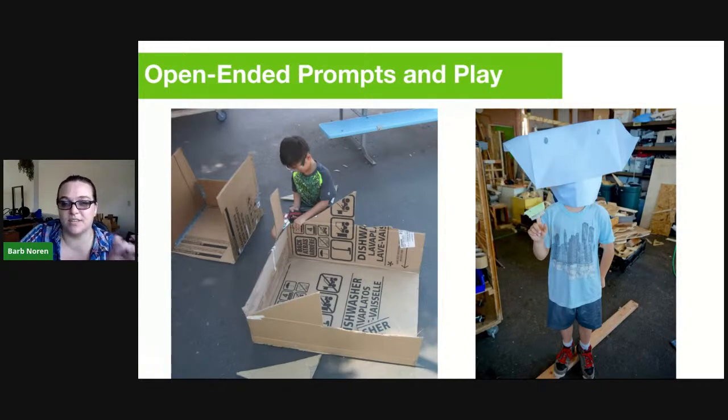We will often discuss a topic briefly, providing scaffolding for its place in what they already know. Perhaps we'll talk about simple machines and have them brainstorm where they've seen them before. A lever, a pulley, a wheel and axle, or maybe we'll present a new technique like cardboard slot construction. And then we'll give them an open-ended prompt to explore what we just talked about. Maybe make a simple machine.